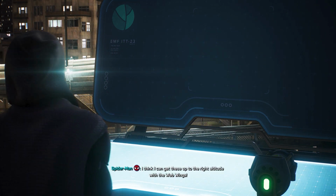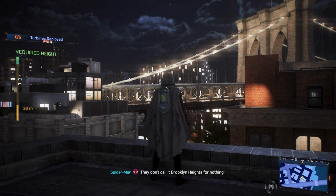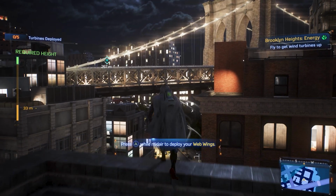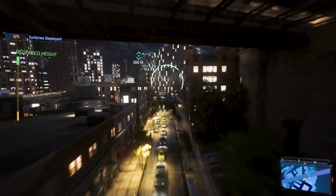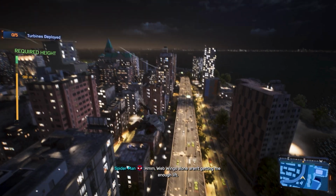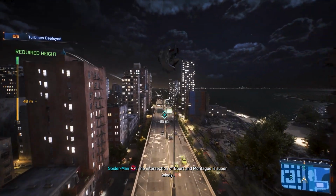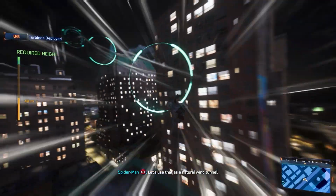I think I can get these up to the right altitude with the web wings. They don't call it Brooklyn Heights for nothing. Just gotta get up super high. Here we go! Huh. Web wings alone aren't getting me enough lift. I need a little push. The intersection of Court and Montague is super windy. I've certainly lost enough papers walking through there. Let's use that as a natural wind tunnel.